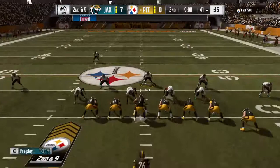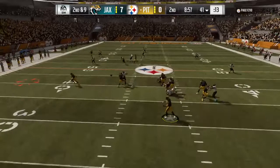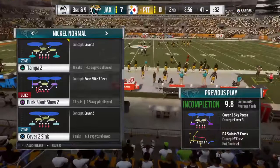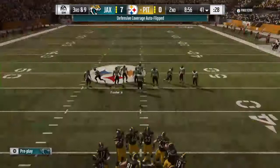Bell. Now it's Roethlisberger. And this will be incomplete. Let's face it, you can run the route tree as many times as you want, get in sync, practice it, do all those things. But once you get to game speed, it doesn't always time up quite that well. That one goes incomplete. After an incomplete pass on second down, that'll leave him trying to convert on third and 9.